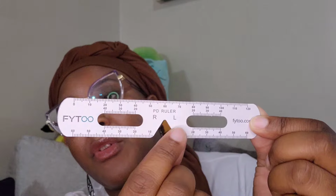And speaking of which, they are going to need something called your PD measurement. And they actually send something like that for you. If you've never ordered from this website and you're wondering what your PD measurement is, you can get it from your doctor and then submit it to the website, or they have it on their actual website where they can measure your eyes from there. So that is pretty convenient.